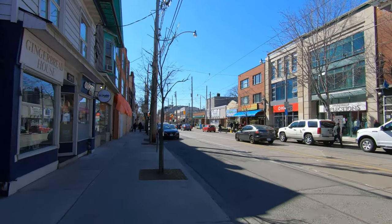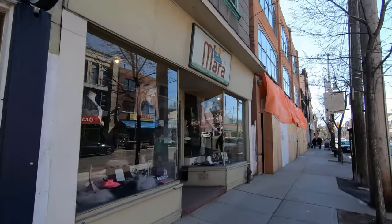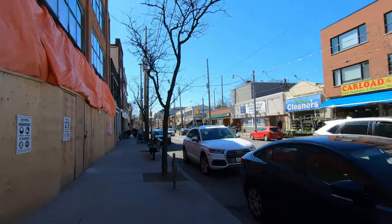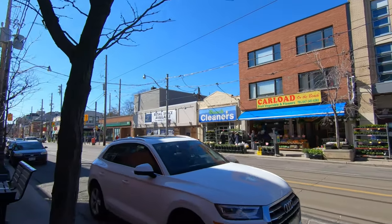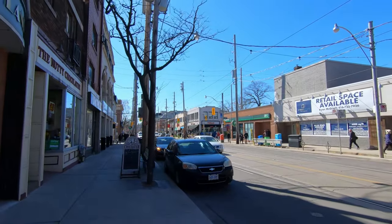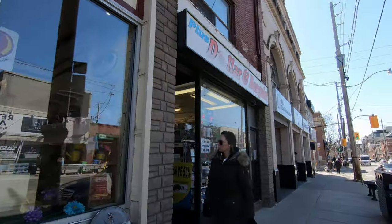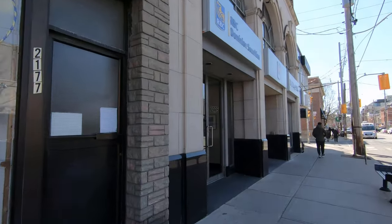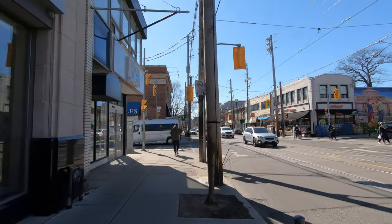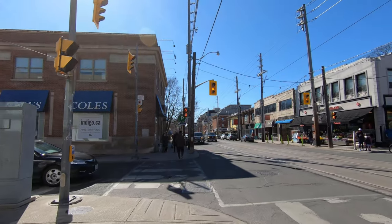Gingerbread house. Some stores have shut down. And on the other side, you can see a fruit shop. TD Bank. The Naughty Chocolate here. Looks like an old chocolate shop. And there's a dollar store. So we're going to just stay here for this light and let me show you around.